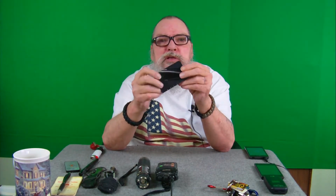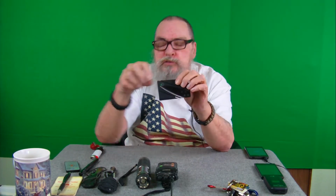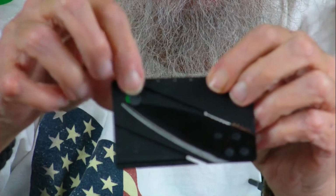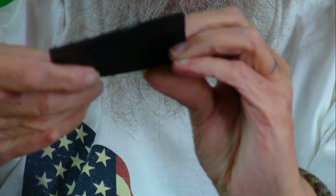Then the last thing in my wallet is this. I don't know how many of you have seen this. This is one of these little credit card knives. It's got a little button here. Let me zoom in real quick just to point some things out. Okay, it's got this little button thing here. You just kind of turn it, and it unlocks the blade.